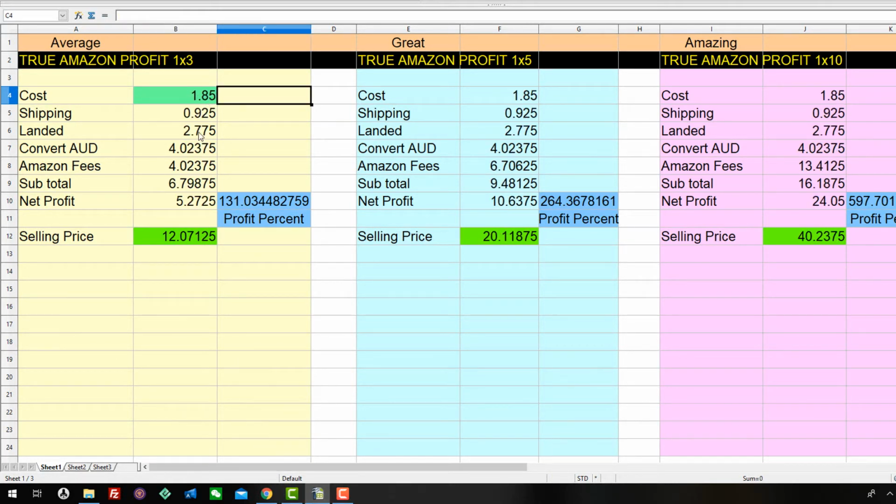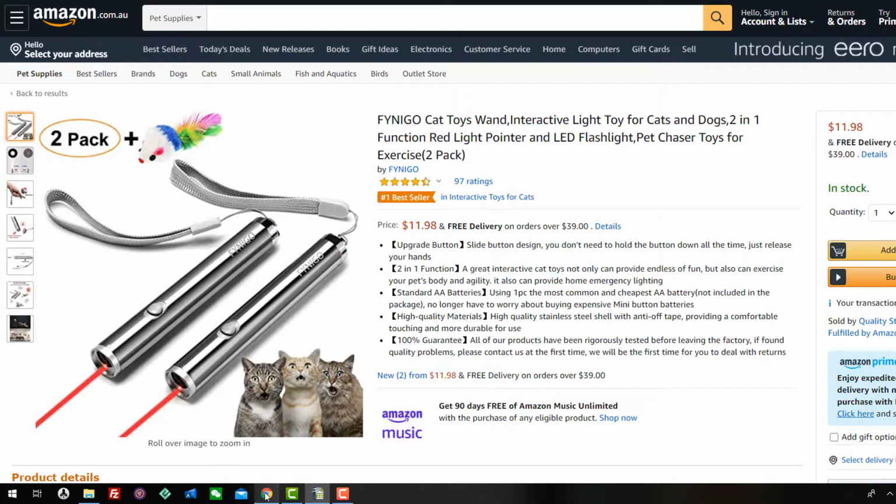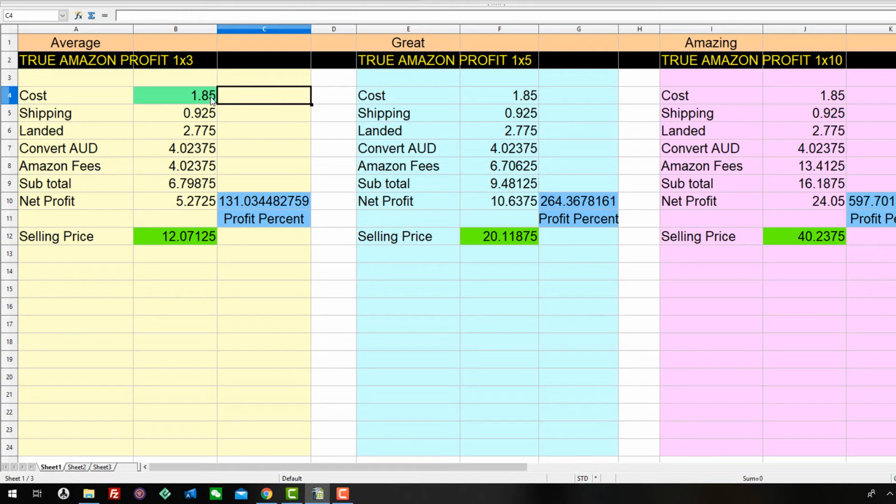That's about right. So basically, for 2 of these laser pointers, they're going to have to be paying $1.85 for 2. So you have to divide that by 2, which is what's that? No idea. 92 cents, 93 cents. So you have to buy these for 93 cents each to make this amount of profit, to make your $5.22 or $5.27, okay? Because there's 2 of them in that set, remember?